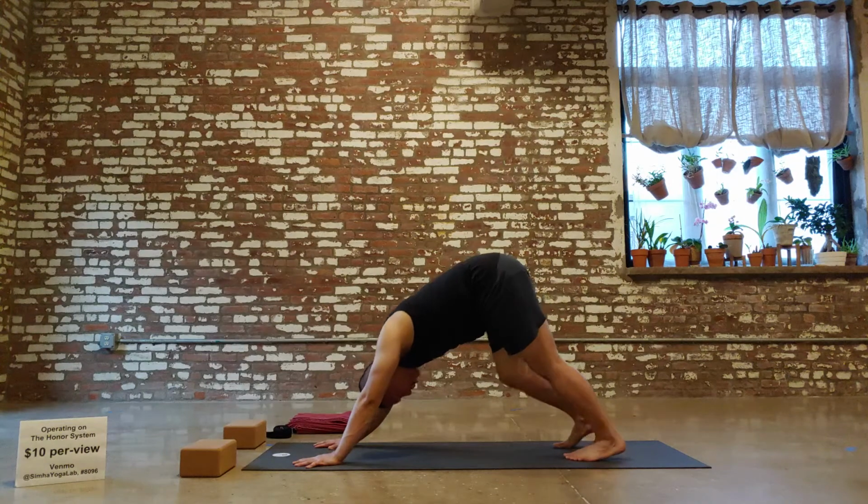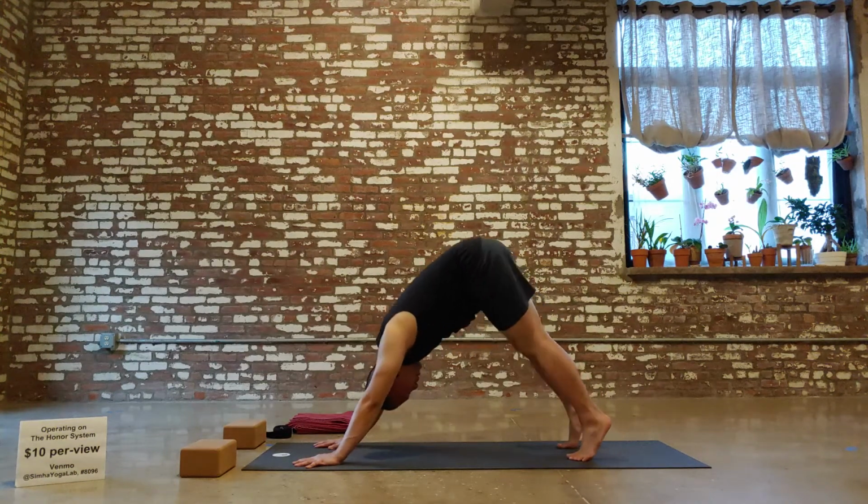And so it's through movement that you get some circulation back. So take lots of movement. We're there for a while.